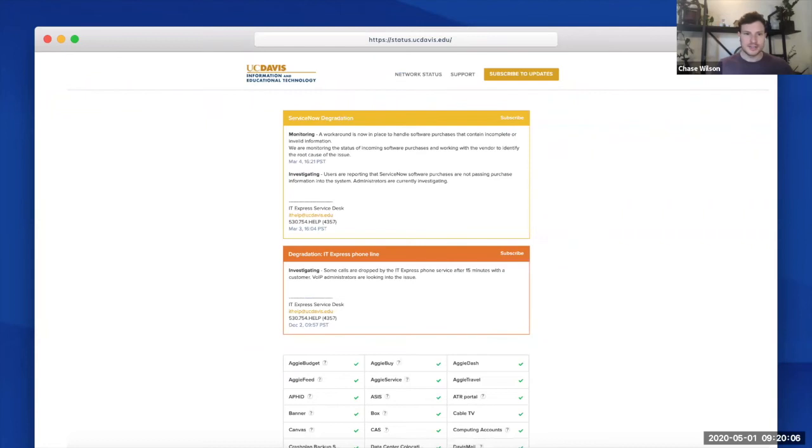This is the UC Davis status page. And here you can see that they were having an incident at this time with 2 different services simultaneously. Both of these incidents had an initial investigating update, which you can see there underneath the color bar, which means that they found the problem and then they made an initial communication about it. And you can see the ServiceNow degradation incident also has a monitoring update, which means that they believe they've actually found the solution and they're waiting to see whether or not that fix works.